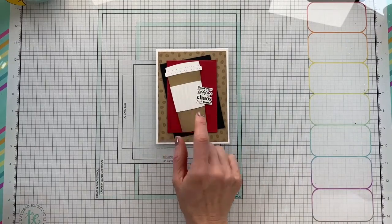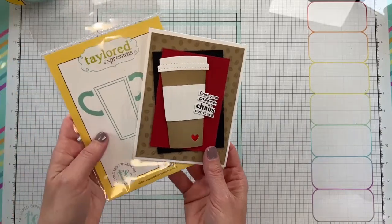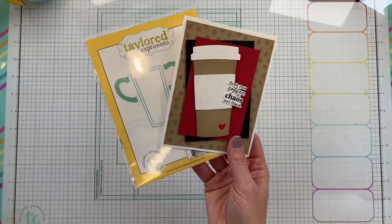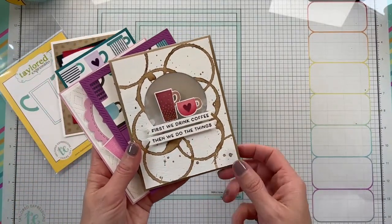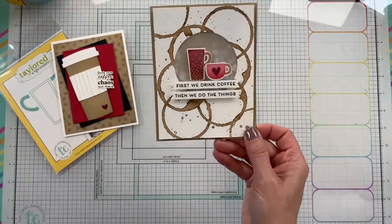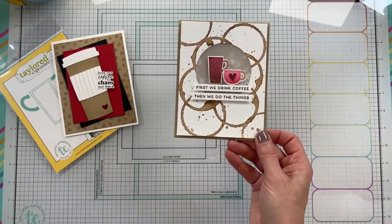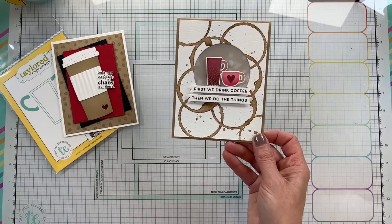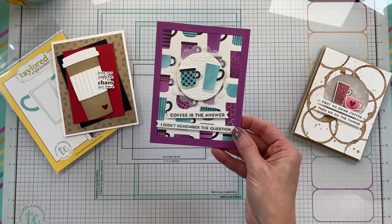I'm going to show you a little bit about this, but again, I used the background and the new sleeve that came with it. Back to just some old samples because we always like to see them again. Taylor did a live with this one and she made this background into a shaker, but she used watercolor ink to create the coffee cup rings. This was also from the original when we did the kit way over a year ago.